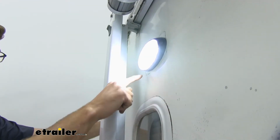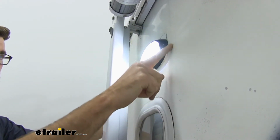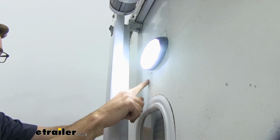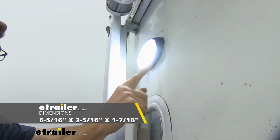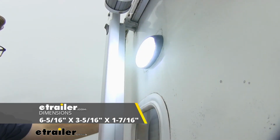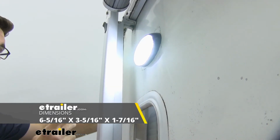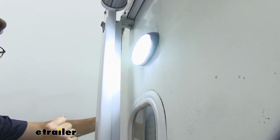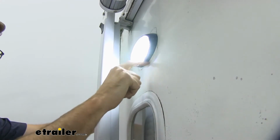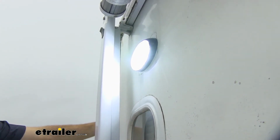If you're replacing an old light, you can still see the outline of an old rectangle style that we had on there. We still need to clean up that a little bit, but this one's going to fit a little bit different. But the overall length is going to be 6 5/16 of an inch. It's going to be 3 5/16 of an inch tall, and the depth of it will be 1 7/16 inches. So it's a little bit different in the shape. It's a little longer, but you can see it doesn't have as much space that it's taking up there on the corners. I think this is going to provide a really nice updated look to your camper.